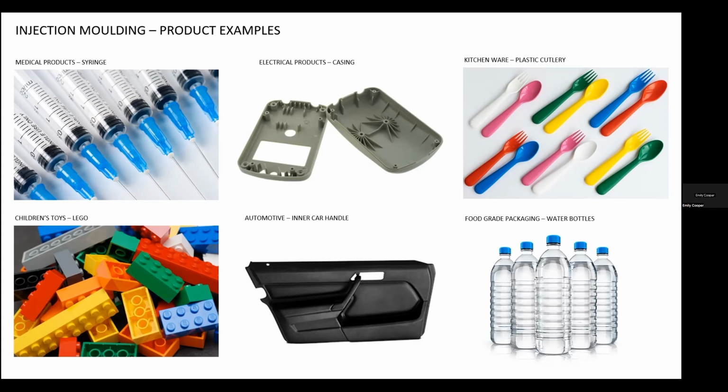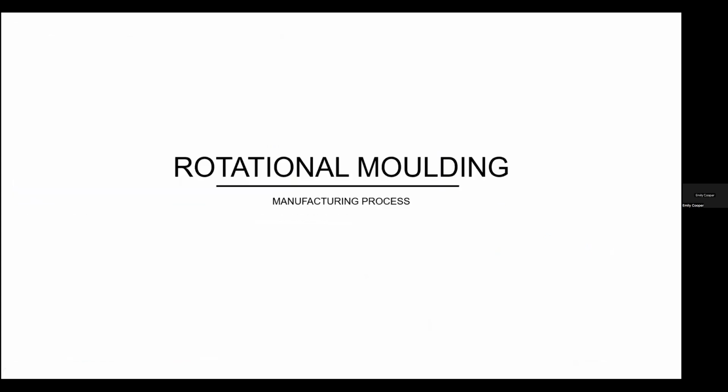However, plastic bottles are different. Although they are injection molded, plastic bottles are a two-stage process. Firstly, they are injection molded into a preform, and then the preform is heated and blow molded into a bottle. So the preform is a lot smaller, and then it's blow molded, which is another manufacturing process, to increase the size and make the actual shape of the water bottle. Amazing. Who knew there was a two-step process to making water bottles?